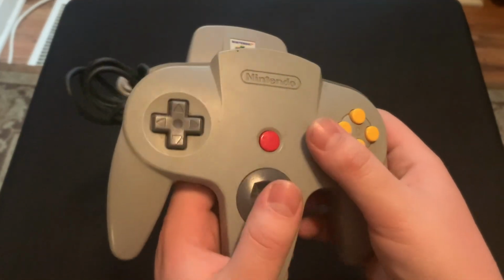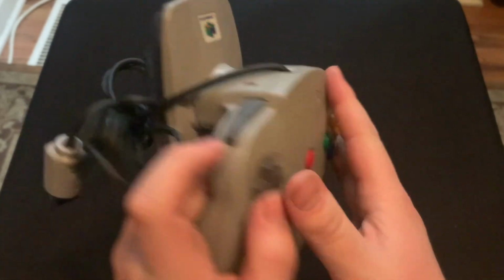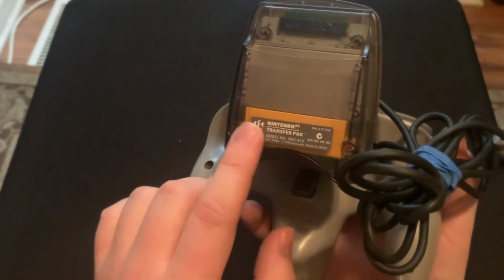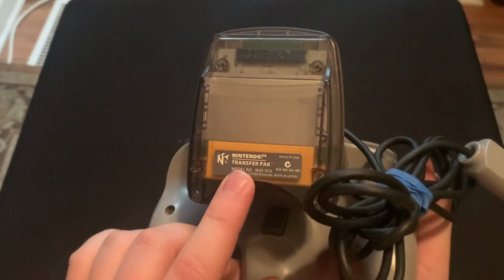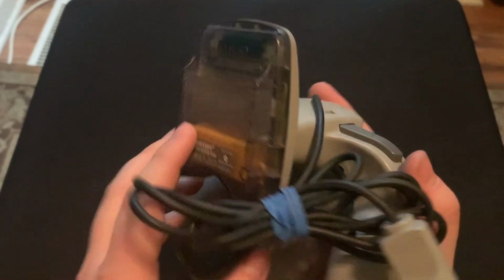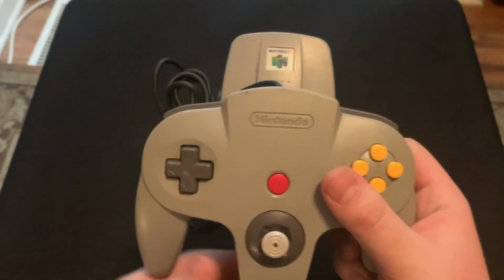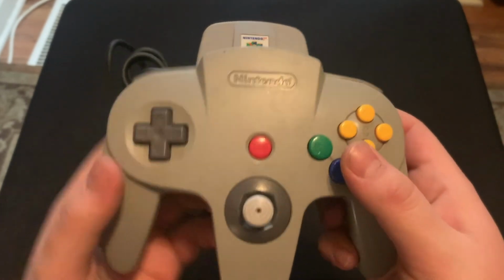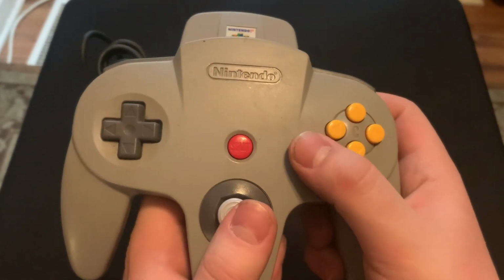We have some N64 controllers. I have this one, which has the jumper pack in here, the transfer pack. So you can plug in your Game Boy and transfer files like Pokemon. That's actually the only game I ever used it for. I didn't really know anything else that would use it.